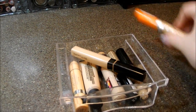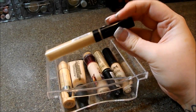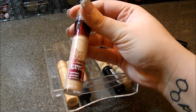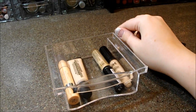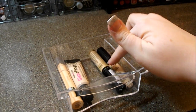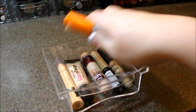So Rimmel Wake Me Up, which I've featured in a bunch of videos. A new one, which is Maybelline Fit Me. Again, a new one. I finally hopped on the bandwagon and got the Maybelline Instant Age Rewind. I used this for the first time today, and I really like it. The Glamiflage from Hard Candy. This one is from L'Oreal, and my 2 NYX concealers, which are my all-time favorite.